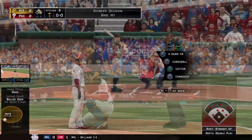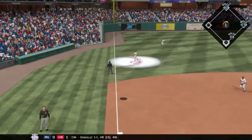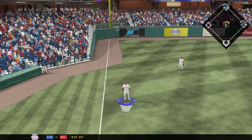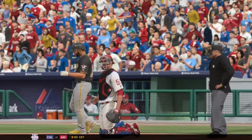Eddie Matthews will stand in, hoping to make a late season push here toward moving to the top of the RBI leaderboard. This guy has been at the top of the league in RBIs, and he's had 7 RBIs in his last 10 games. Bryant retreats to the outfield grass, and he has it for out number 1.